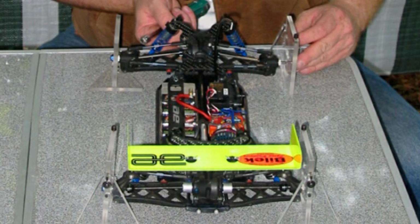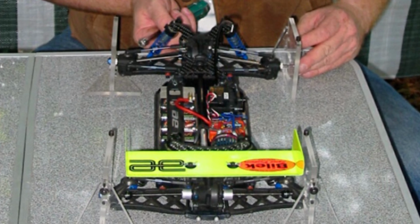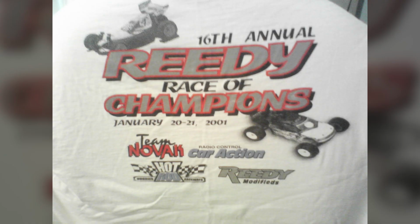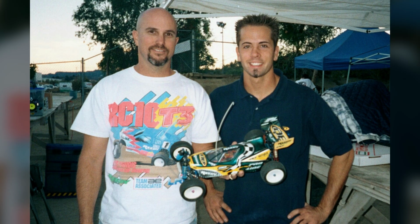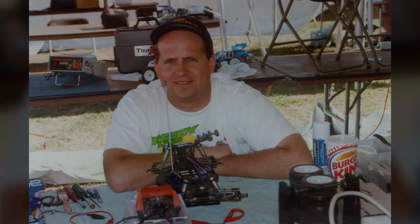The following year, having attended several local area races, it was E.B. Beck who would take first place at the German Nationals, giving the buggy its first major victory. This prompted Gerd to bring the prototype buggy to the 2001 Reedy Off-Road Race of Champions. Still in its prototype stage, he gets Team Associated drivers Billy Easton and Mark Pavitas to wheel the new design before the event.